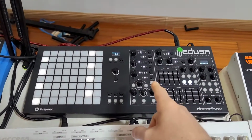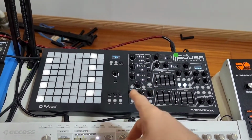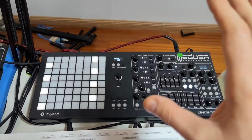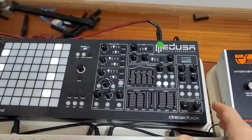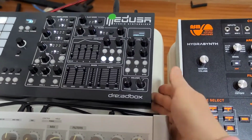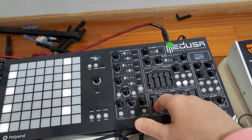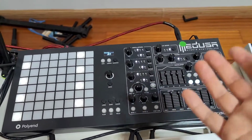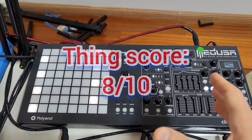Now, I lusted after this thing for a long time. I honestly was a little disappointed with it when I first got it, but as I started to learn it more, I started to appreciate it a lot more. But let's just say, as a thing, the Dreadbox Medusa is a really cool thing. Look at its shallow depth, its long layout, its grid, all of its knobs and sliders. It just looks like the kind of thing that says play with me. As a thing, I would say this thing scores an 8.